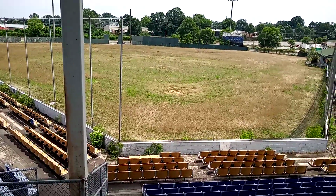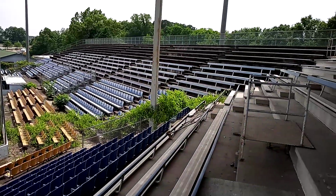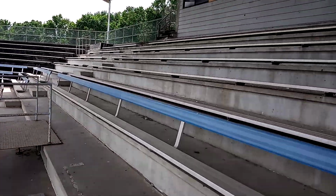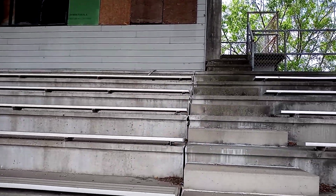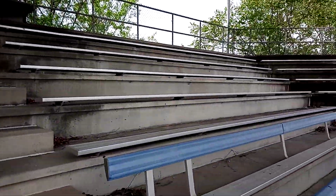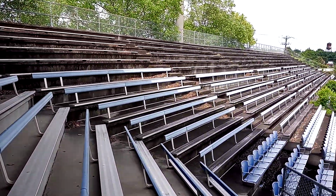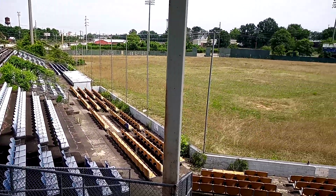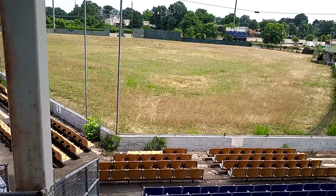I mean, you could reuse this, obviously. I mean, even now after COVID and everything, you know, kids want to go out and play basketball, or baseball, I mean. You know, people go out and play sports. Use it as an amphitheater or something, maybe. Alright, folks. We'll go ahead and walk back down here.